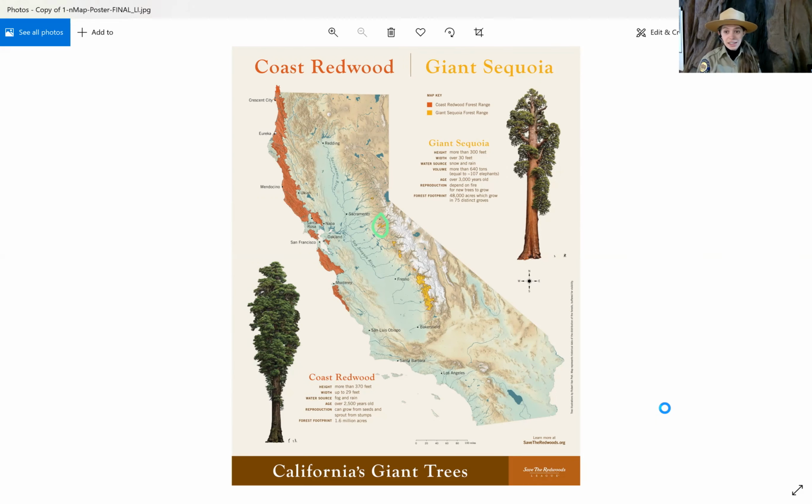They're very picky. That biggest bright color on the bottom, that's where the biggest giant sequoia lives. It's in Sequoia Kings Canyon National Park, and it's called General Sherman. And it is massive. It's wide, it's tall, it also weighs literally tons. It weighs more than 640 tons, which is far more than 100 elephants. It's wild.